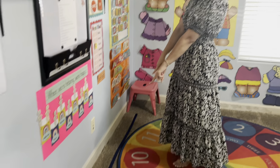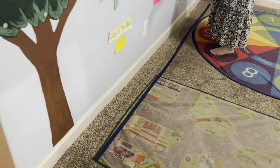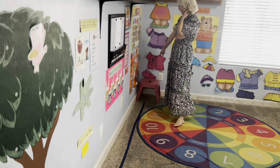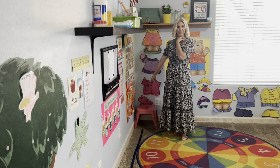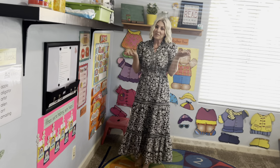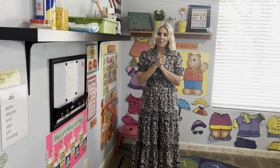If you look down on the ground, you'll see a blue line. This is where we line up. And the person that is the caboose gets to stand on this little pink stool. So that's pretty exciting. And then we head back outside for our moms or dads to pick us up. So let's head back out there.